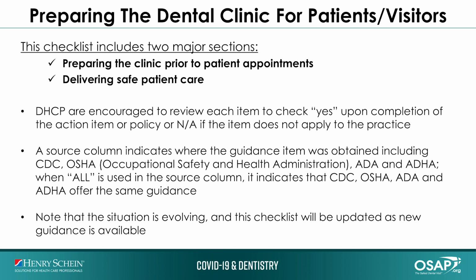So one thing is that this is a living document. This isn't something that you print out and it's done at one point. There are going to be changes in the pandemic, and this document will reflect those changes as they go through, in the same way that the dental associations, hygiene associations, and the CDC will be altering their recommendations as we move through this pandemic.